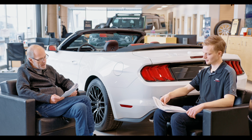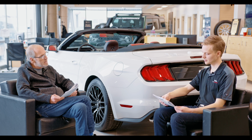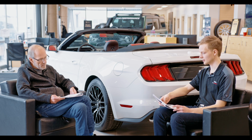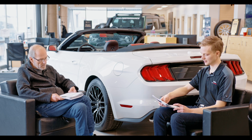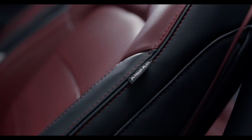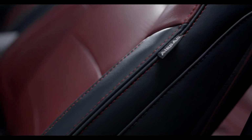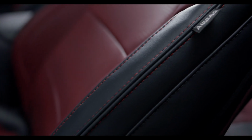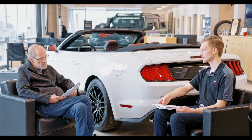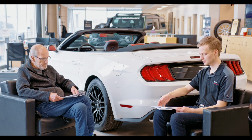So what are we talking about with the accent group here? Yeah, it's a bunch of accent stitching, off color from the interior color stitching. That's how you get your leather wrapped steering wheel. The seatbelt's going to have a color accent of some sort on it. We haven't seen pictures of every interior yet, though. They're just not available. So we're still kind of guessing on some of those.